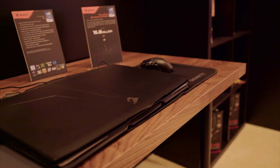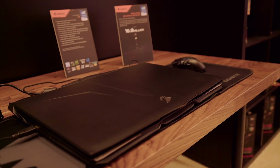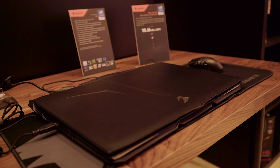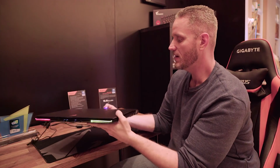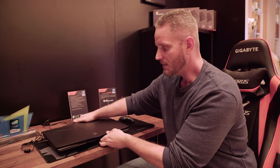Typically, when you find a gaming laptop that has any sort of high-end discrete GPU solution in there, you'll find they're extremely thick because they're trying to cram a massive amount of cooling in there to keep those chips cool. But this has got two 1070s and it's maintaining an extremely thin form factor. I mean, it's not the smallest or the lightest laptop by any means, but it's definitely the most powerful in its class at this thickness.